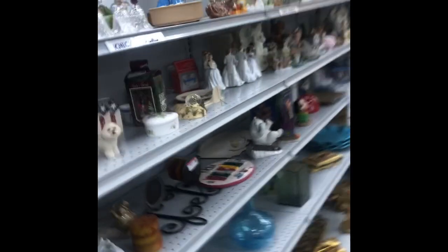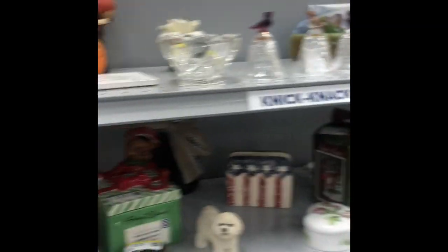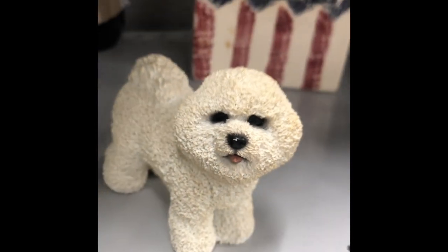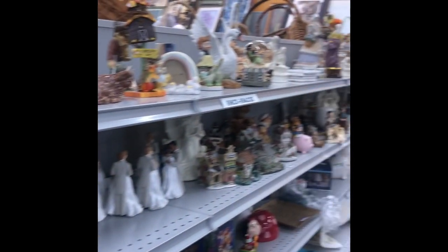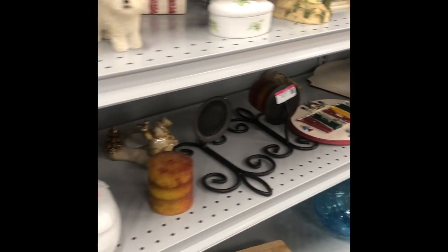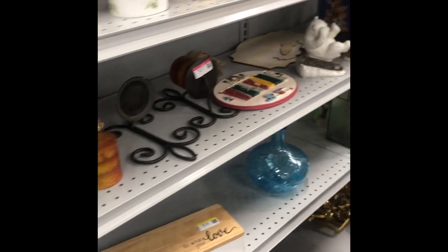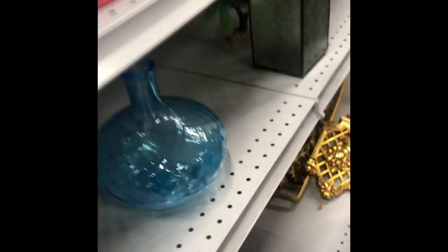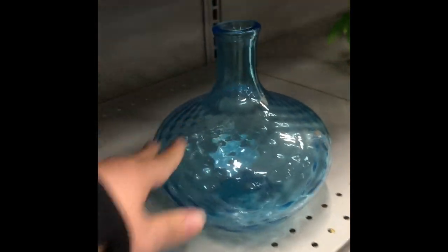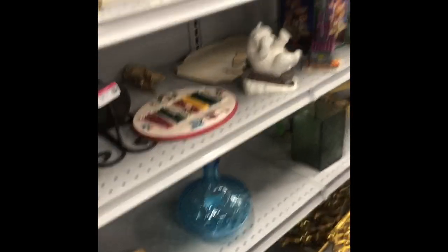So this is my favorite aisle. This always has the little tiny things. Look at this guy. Look at that face. How could you not love that face? So it's got all the little things, the kitschy stuff. So I'm gonna dig and then I'll show you if I find anything. Oh, what's that? That's pretty. I don't know. Doesn't have a stopper. I can't tell if that's anything. Okay. All right. I'll be back.